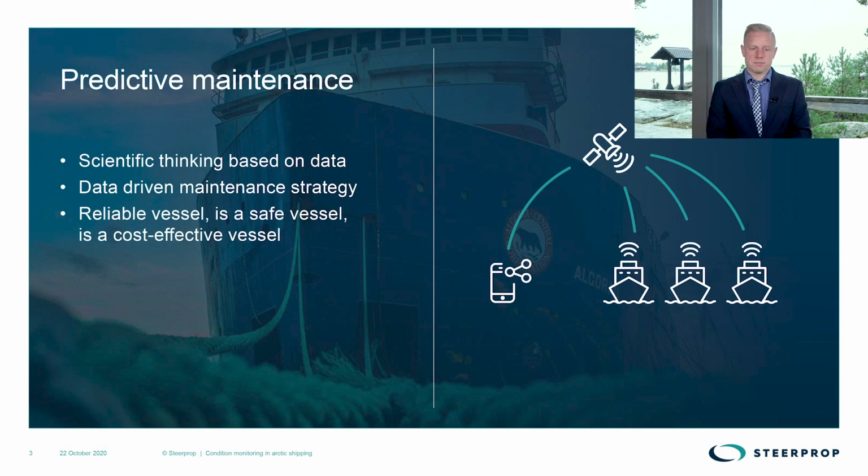Predictive maintenance. What predictive maintenance really is. I have listed 3 of my personal favorite quotes about predictive maintenance. Predictive maintenance is scientific thinking based on data. It is a data-driven maintenance strategy. And last but not least, the most important one: a reliable vessel is a safe vessel, is a cost-effective vessel.